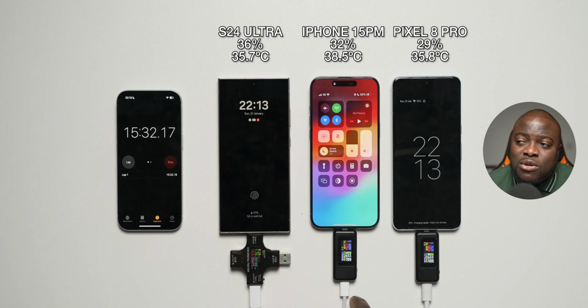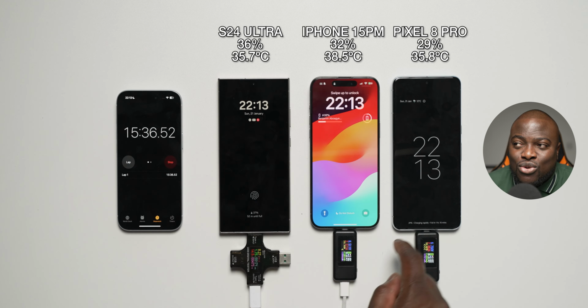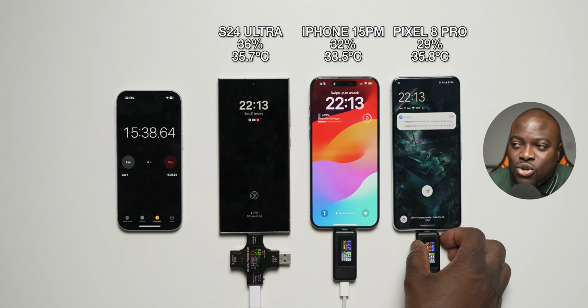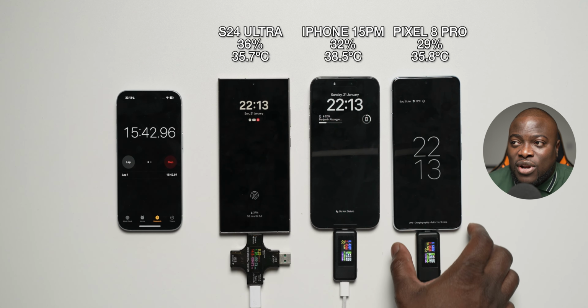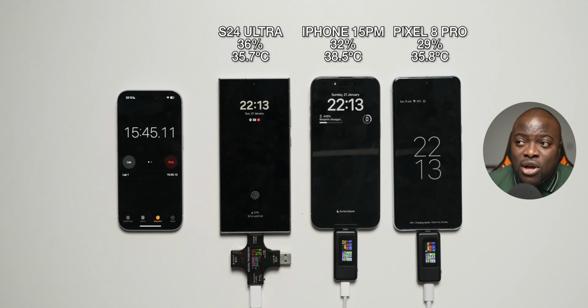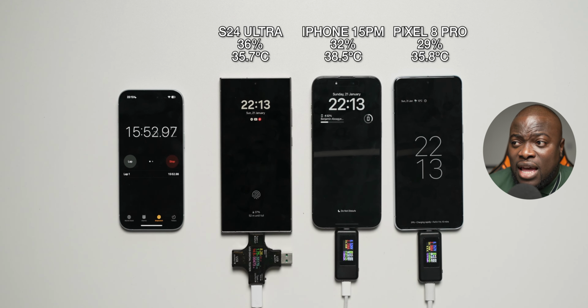Now, when it comes to reading the battery percentage, the always-on display on the iPhone is not that accurate, especially at this early stage. So I do have to turn on the screen to read an accurate battery reading for the iPhone. But for the Android phones, they are absolutely accurate, so later on, I will not be doing that. Just bear that in mind.